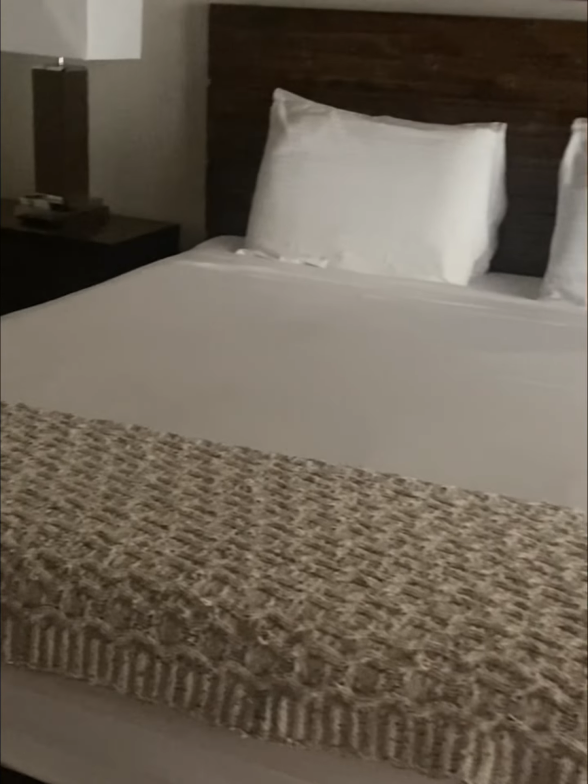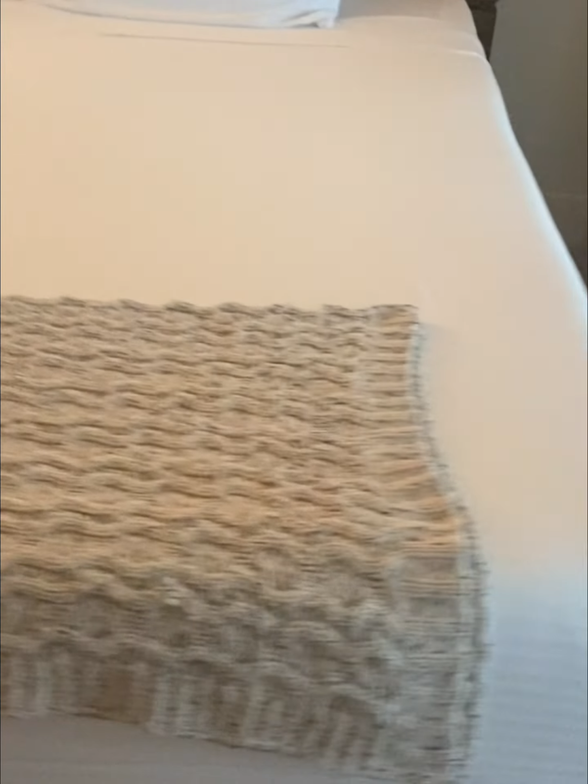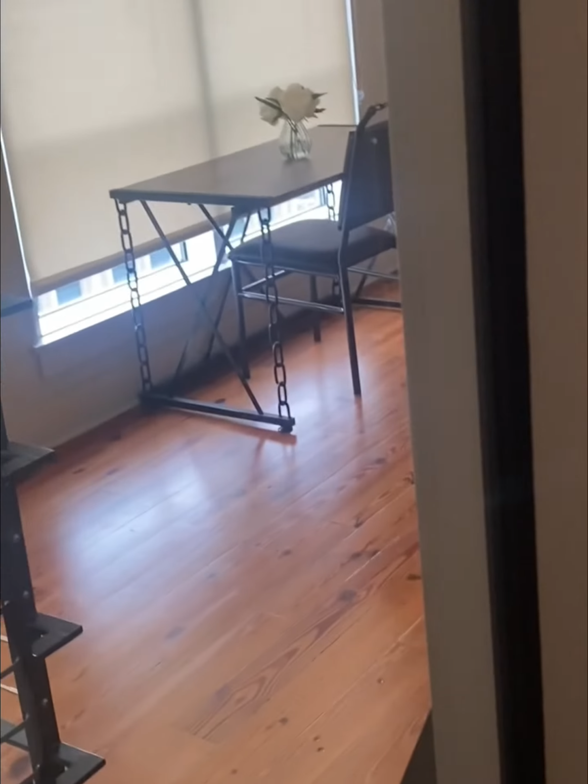This is the bedroom. Guess the light doesn't turn on. At least I haven't found it yet. Bedroom. Nice king size bed. There's a window where you can see over there. Got a dresser. Art on the wall.